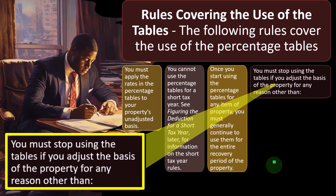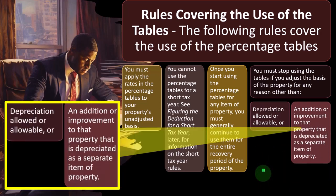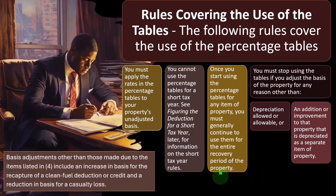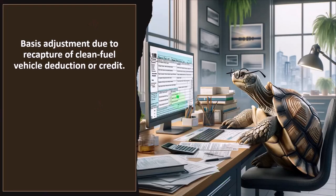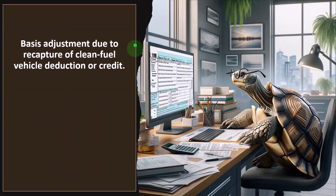You must stop using the tables if you adjust the basis of the property for any reason other than depreciation allowed or allowable, or an addition or improvement to that property that is depreciated as a separate item of property. Basis adjustments other than those made due to the items listed in 4 include an increase in basis for the recapture of a clean fuel deduction or credit, and a reduction in basis for a casualty loss. Somewhat of an unusual situation, but remember that we have to deal with that interplay between possible tax benefits and the basis of the property. The basis of the property is kind of like the cost of the property in essence, and the adjusted basis goes down with depreciation. That's the potential energy, the potential deduction that we would generally like to take sooner rather than later, if possible.